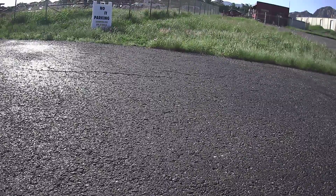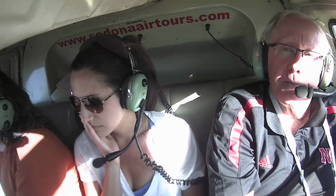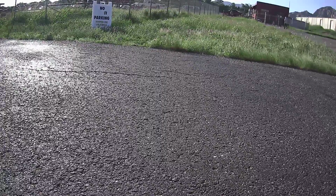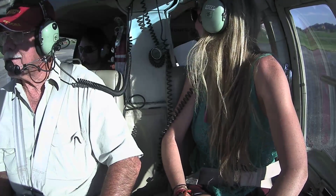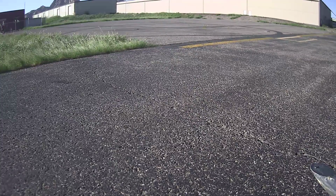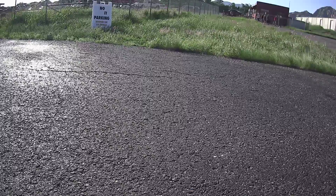Well, what do you think of this helicopter flying now? That was awesome. Uh-huh, that was awesome. It sure beats walking up there, doesn't it? Absolutely. Okay. Yeah, it's a little warmer today than it normally is up here. And there's nothing like seeing Sedona from the air.